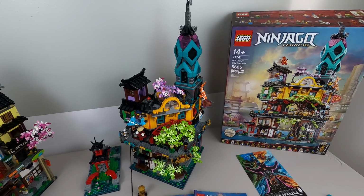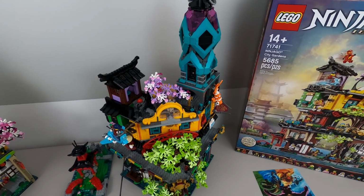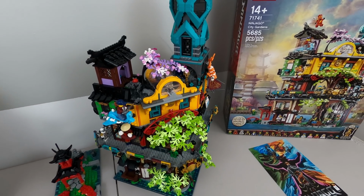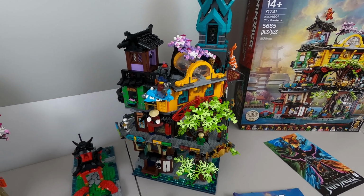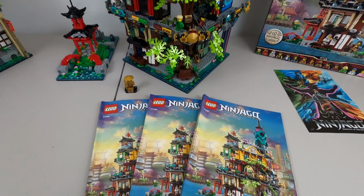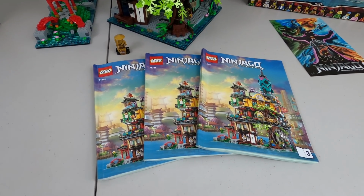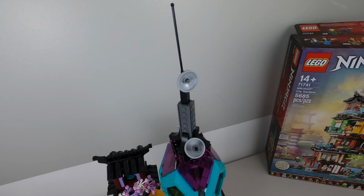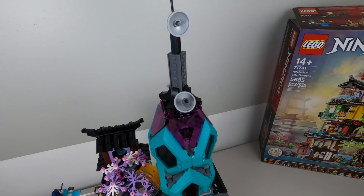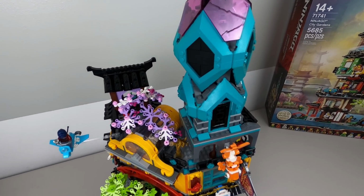And we are back. Here is Ninjago City Gardens all nice and complete. This was quite a project. It took Josh and I about 9 hours to finish this thing from beginning to end. The fact that it had 3 instruction booklets did help us. We found that we could actually split up the build a little bit. So Josh would work on one section, I would work on another to help speed it along. Probably would have been more of an 11-hour project if this was just one person.